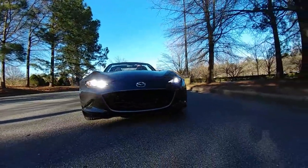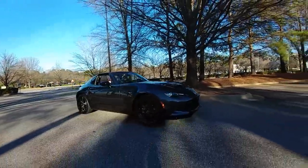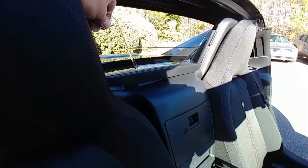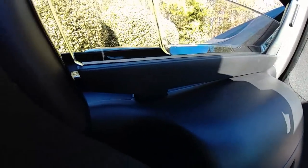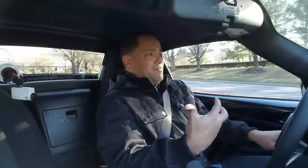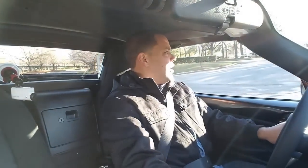I have not felt any difference whatsoever in the balance of this car. It's so balanced, like it used to be. I don't know how much weight the retractable hardtop is adding to the Mazda Miata, but it cannot be more than 60 some pounds, with a 230-pound man driving the car. I am driving it, and that's about it. You're going to add some weight one way or the other.